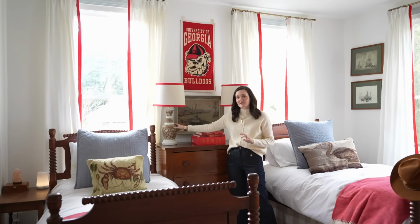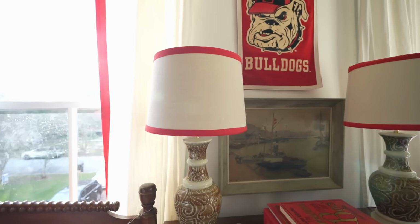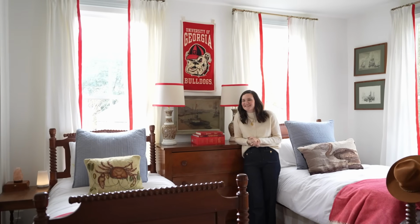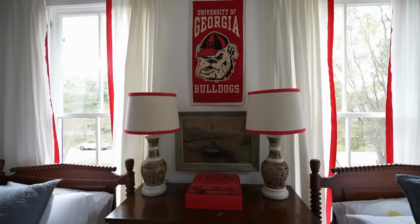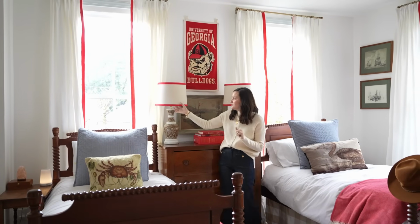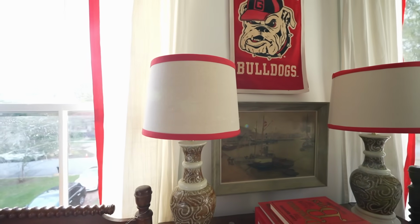These lamps have a very funny story. I found them off of Facebook Marketplace and I asked for the dimensions and she said, oh, they're about knee high. And I said, okay, I'm on my way. So I met her in the parking lot of Piggly Wiggly in Phenix City, Alabama. And all my friends were like, you're crazy, those are hideous. But I added some new lampshades and got some trim tape, and I really think they turned out well.